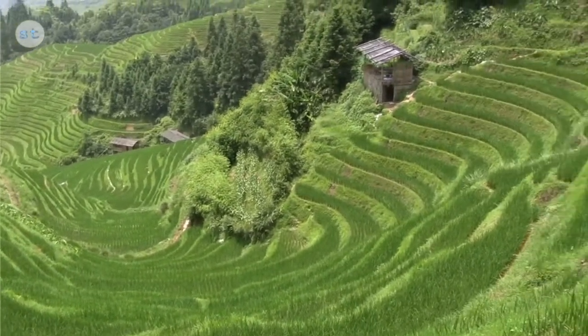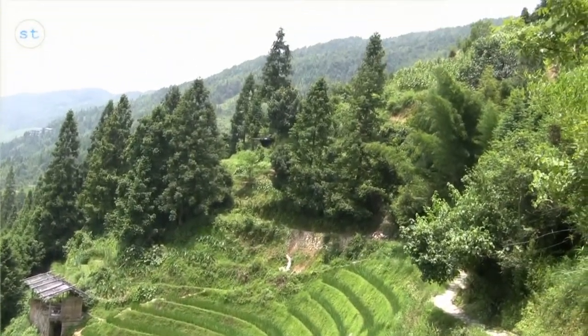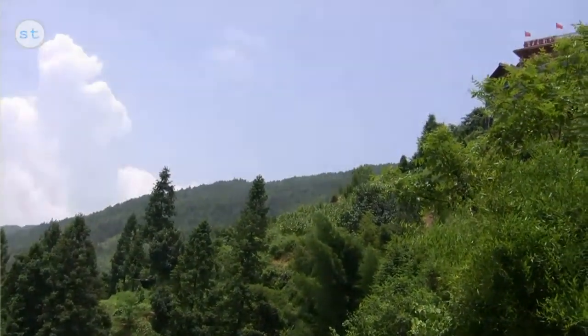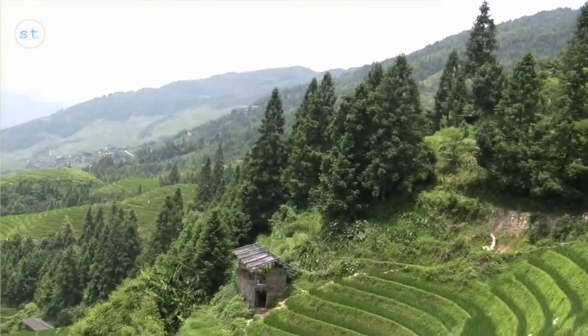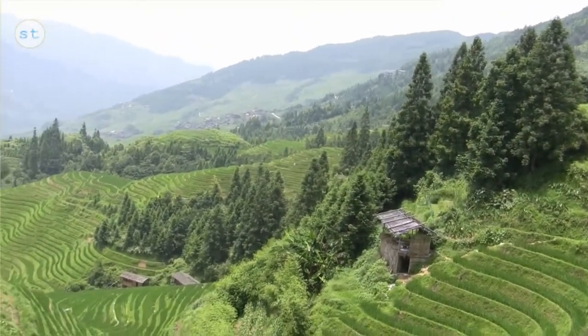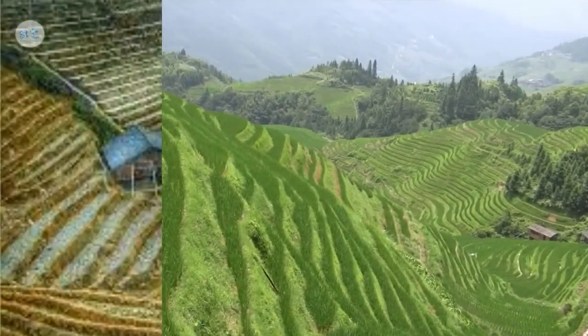The Dragon Backbone Rice Terraces is a beautiful landscape. The rice field is beautiful all year round, and the view of the rice terraces varies from season to season. In summer, the newly grown paddies cover the terraces like a green carpet. In spring, the irrigation water reflects the sunshine on the terraces. And when the paddies are full of water, it seems like the scales on the back of a dragon. Thus, it is named Longji, which means Dragon Backbone Mountain.